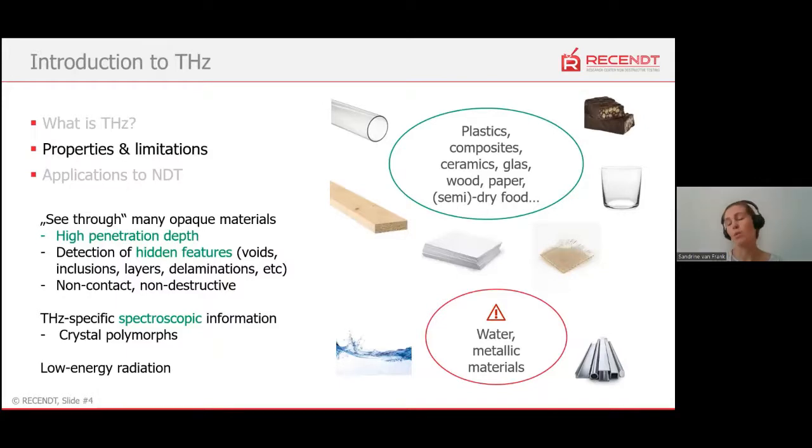There are, of course, some limitations, like all technologies. One is that water and metallic materials do not let terahertz radiation through. So this can be a limit for applications. It can also be something that is interesting in some applications. As we saw in the very first example of security, you can detect weapons or other reflecting objects quite well.